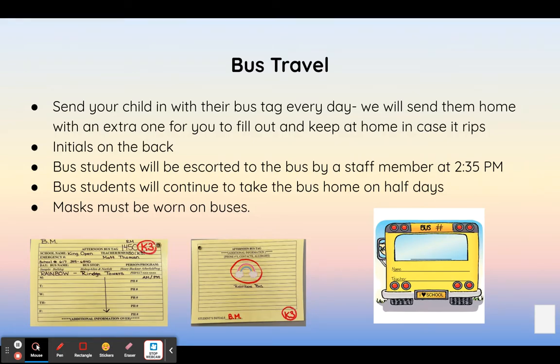You might notice that on the bus tag, you'll see school name, teacher name and number, room number. So that's my name in K3, room 1450. One thing we left blank was the emergency number. So that is right next to my name, to the left of it, underneath where Annie wrote King Open. And we need you to write whatever emergency number you would like on that.